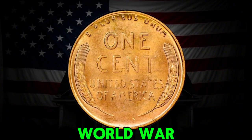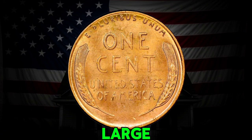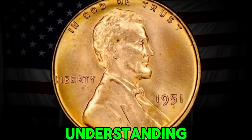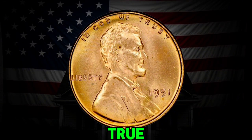Minted during the post-World War II era, the 1951 wheat penny was produced in large numbers. Yet certain variations and conditions can make this coin incredibly valuable. Understanding what makes one of these coins rare is key to unlocking its true potential.